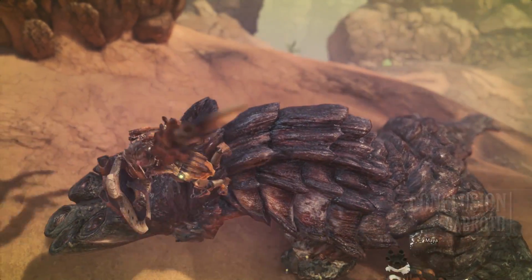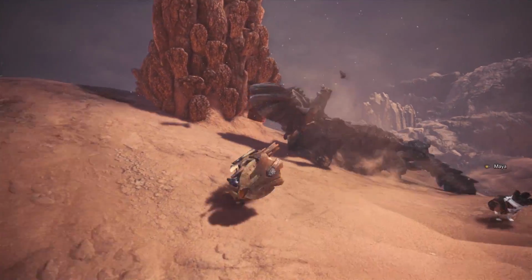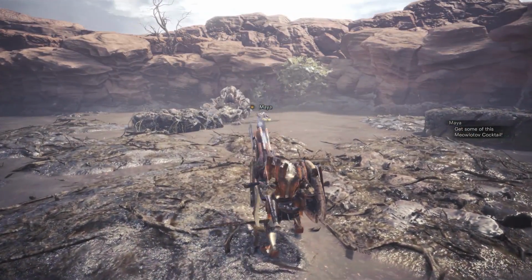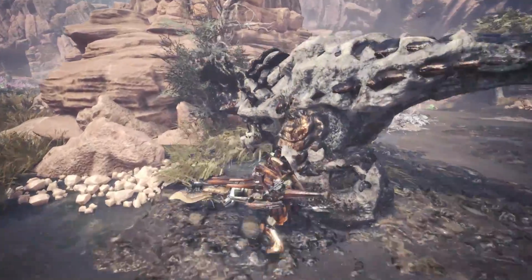Overall, Barroth could be a hurdle for inexperienced hunters out there, but taking a little time to learn his attacks will soon make you realise that he is a pushover, just like how the other monsters in the Wilds Bioway see him. Barroth may like to act tough, but as soon as you see him rolling around in the mud, you will see him as a goofy monster.